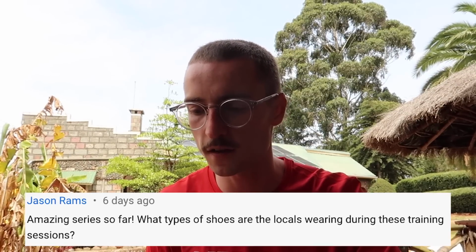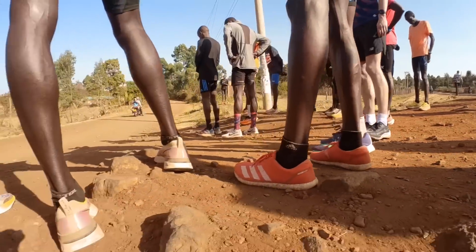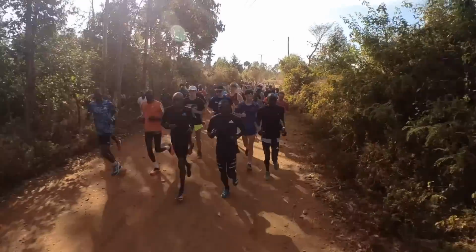Next question is from Jason. He says, what types of shoes are the locals wearing during these training sessions? So I think it depends on the athlete, but the majority of Kenyan runners that I've seen have just been running in daily trainers. A lot of them look pretty beaten up, to be honest with you. I think the roads here in Iten, with them being dirt, are quite harsh on the shoes, and they seem to break down quite quickly.